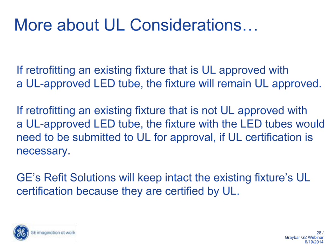If you retrofit an existing fixture that's not UL approved with a UL approved LED tube, the fixture with the LED tubes would need to be submitted to UL if you need that. Again, all of GE's refit solutions will keep intact the fixture's UL certification because we're certifying them for that application through UL.